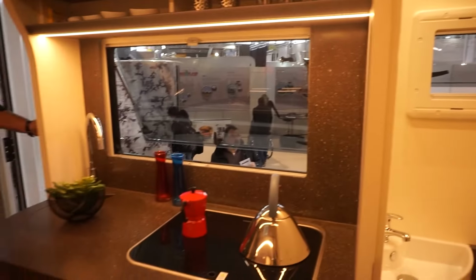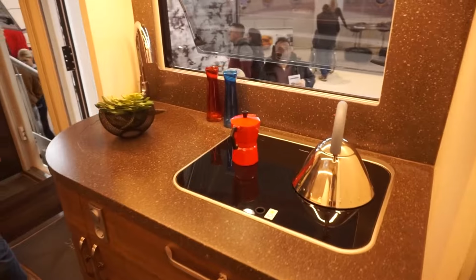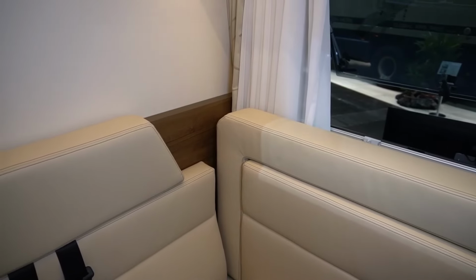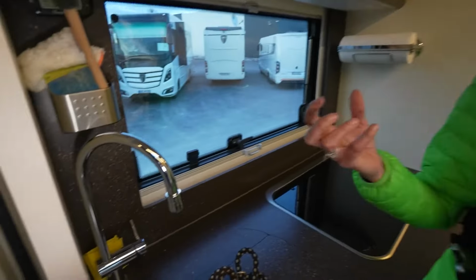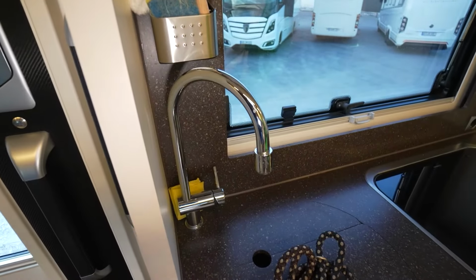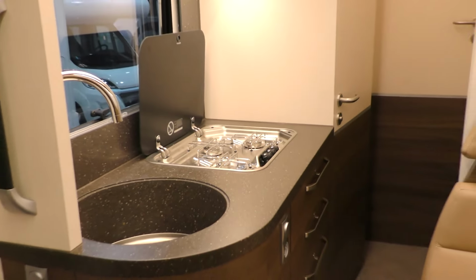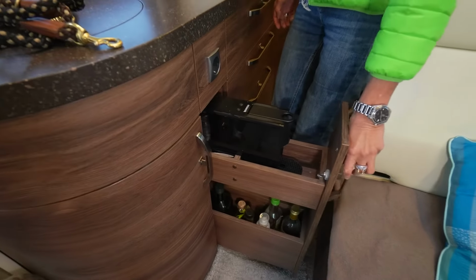Let's now shift our focus to the kitchen, which almost feels like an apartment kitchen in terms of space and features. Even when the slide-outs are closed, there is enough space between the dinette booth and the kitchen countertop, which allows you to easily navigate the space and cook your meals comfortably. The kitchen includes a very neat sink with a faucet, a 3-burner cooktop, and plenty of storage cabinets below in which you can easily store your plates, cups, and other kitchen essentials.